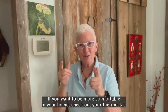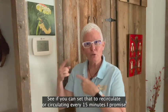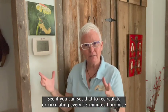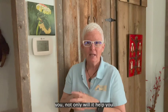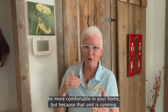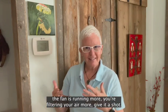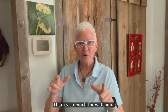If you want to be more comfortable in your home, check out your thermostat. See if you can set that to recirculate or circulating every 15 minutes. I promise you, not only will it help you be more comfortable in your home, but because that unit is running, the fan is running more, you're filtering your air more. Give it a shot.